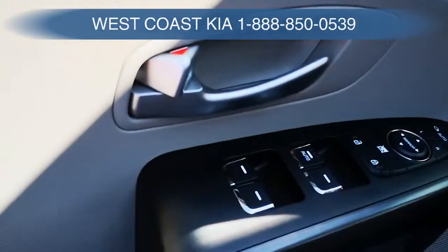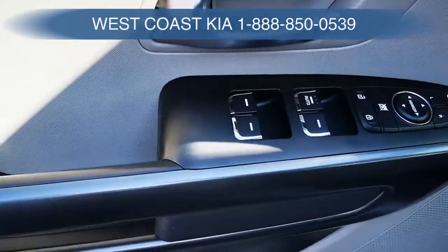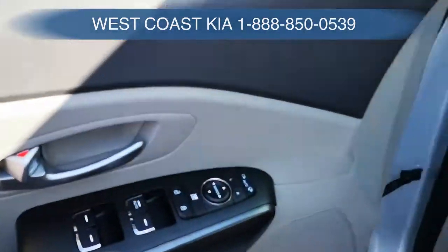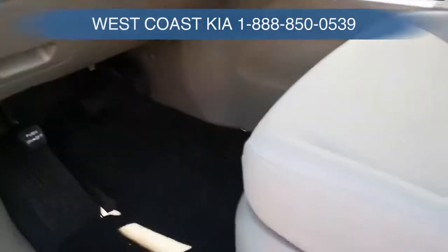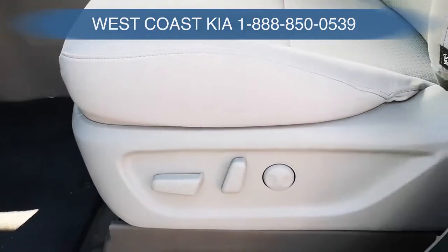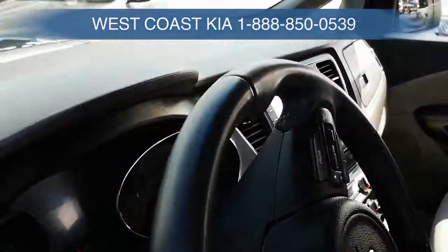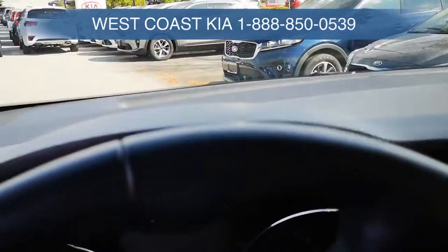Power windows, power door locks, auto drop window for driver's side with folding mirrors. By using this button, you can close them as you're going on the ferry or pulling in your garage. Even on the driver's side, you've got power seats, which is nice. Tilt telescopic steering and a leather steering wheel, so nice in hand.